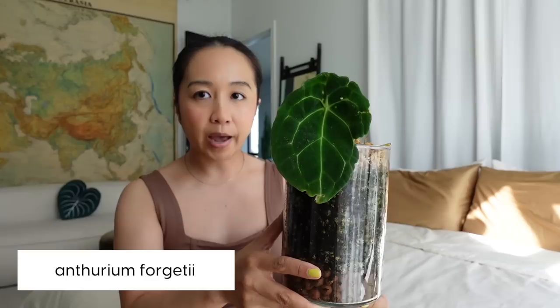It's not giving. I might need to move over there. Let's go do that. So the next one up is this Anthurium forgetii that came from Alice's seed batch.